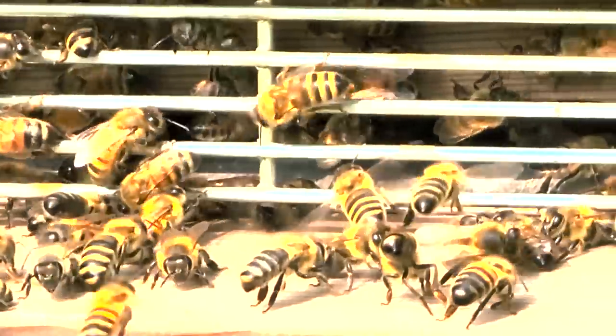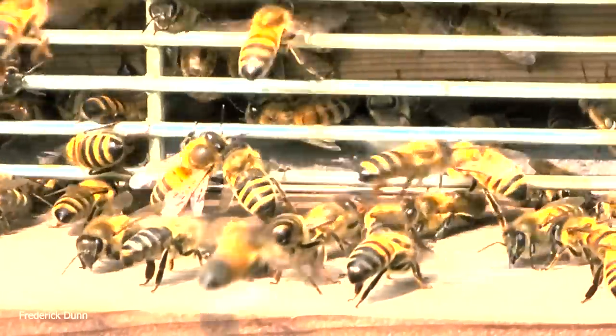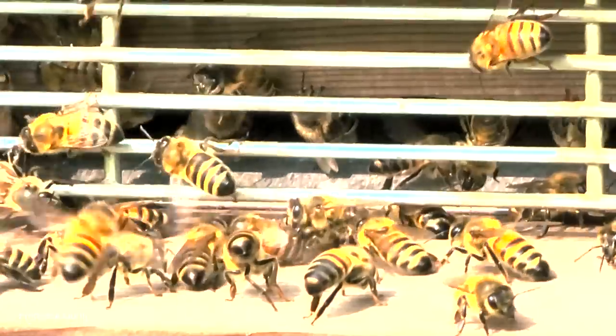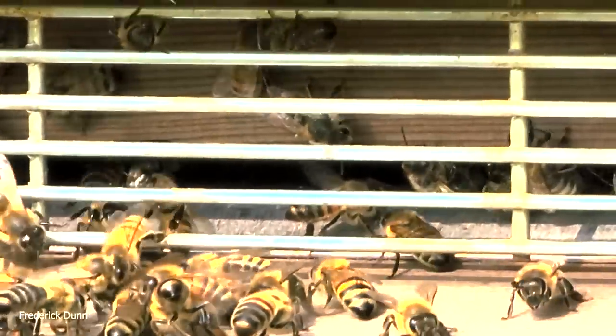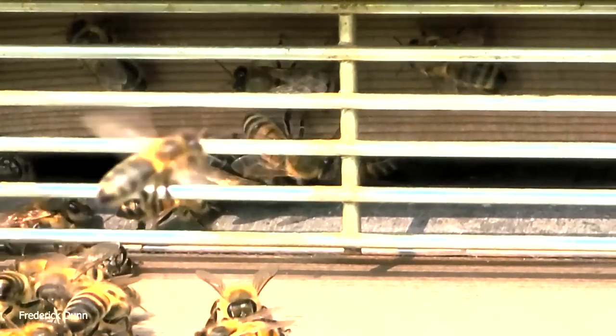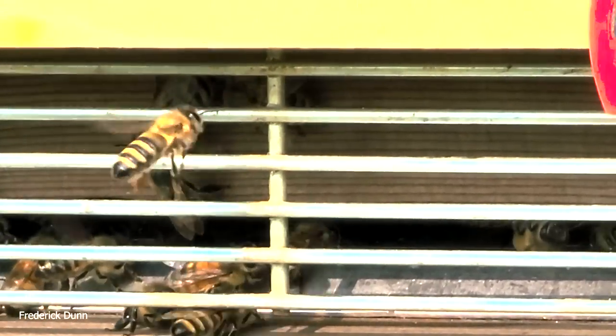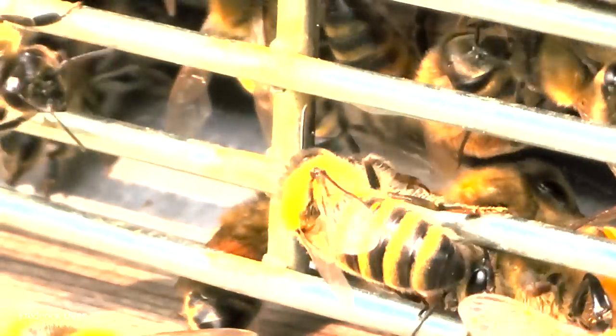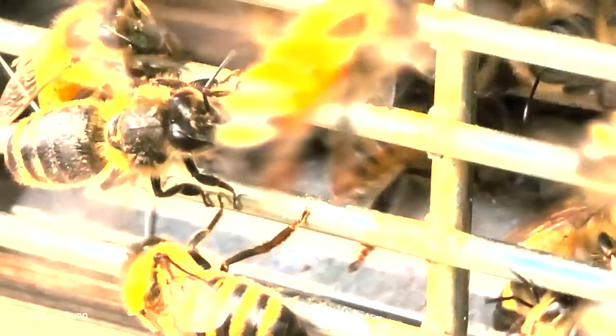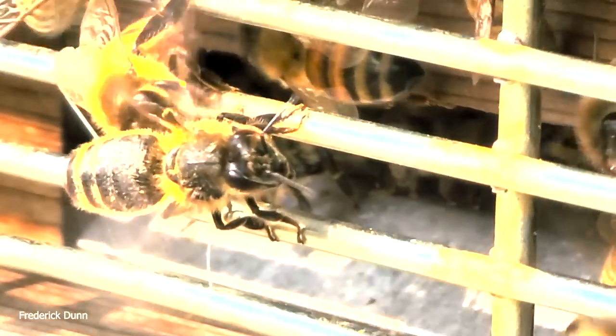And should you? There are deep frames in this hive. It's a 10 frame deep. There are frames of honey capped. There is also a wrapped round feeder on top that has 1-to-1 sugar syrup. And they've got everything they need. They've got drawn comb, so they should, in theory, be happy to be here.